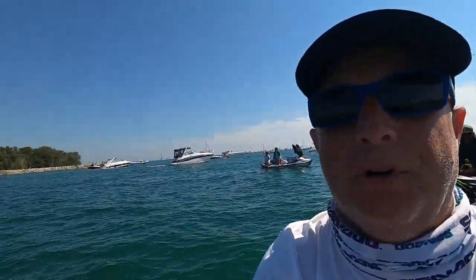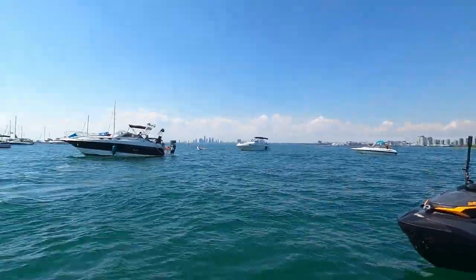Because from here, we've only seen one decent plane and a couple of stunt planes and a helicopter really far in the distance. But nothing else, there's been no jets. It's just been really, really poor for an international air show. Very poor. Look at all these boats here waiting for it.